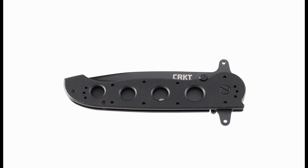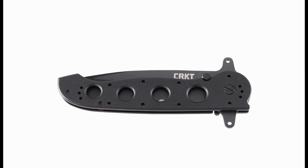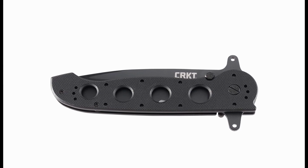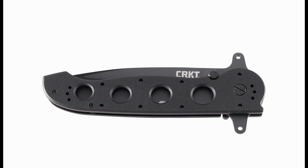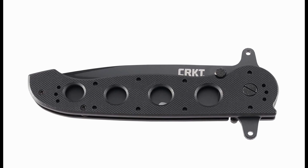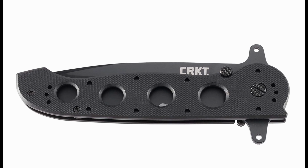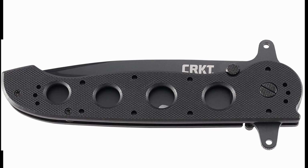Second, blade quality and design are important. Opt for a blade made from a strong and corrosion-resistant material like stainless steel. Consider the blade shape and edge type that suits your self-defense needs, such as a Tonto or drop-point blade with a plain or partially serrated edge. Another factor to consider is the deployment mechanism. Automatic knives, also known as switchblades, have a quick and effortless deployment that can be crucial in self-defense situations. Look for a knife with a reliable and fast opening mechanism.